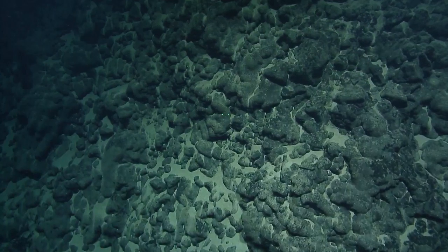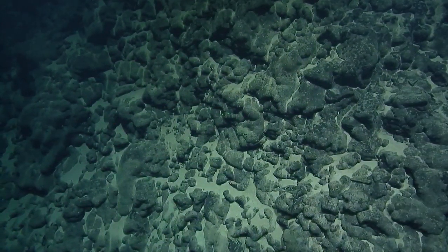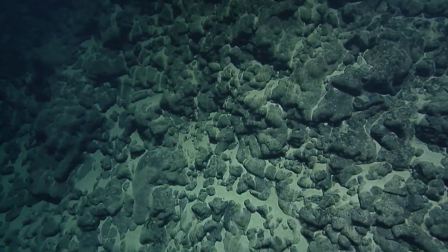It's a view from Argus, shows us sitting right on top of this kind of like whale back feature, little ridge.